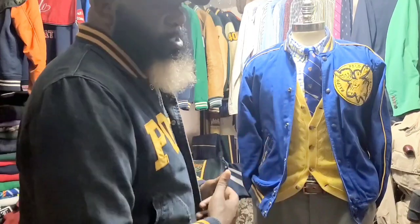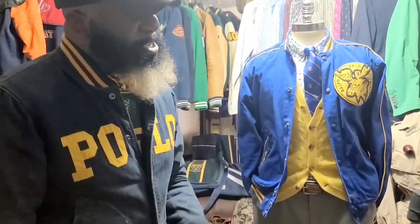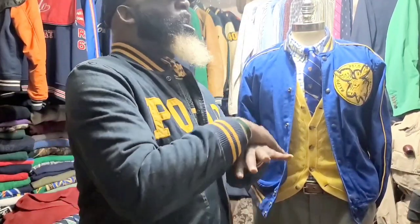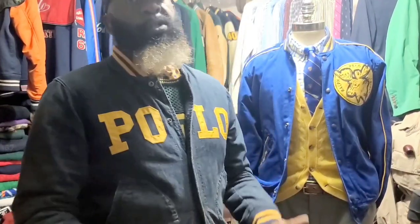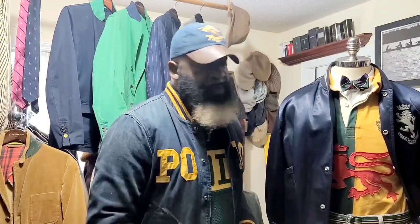But man, this is a fantastic, fantastic ensemble. This is a fantastic look, and I'm definitely gonna wear this look very soon. Now this look is super preppy, and I like it. I like it a lot.